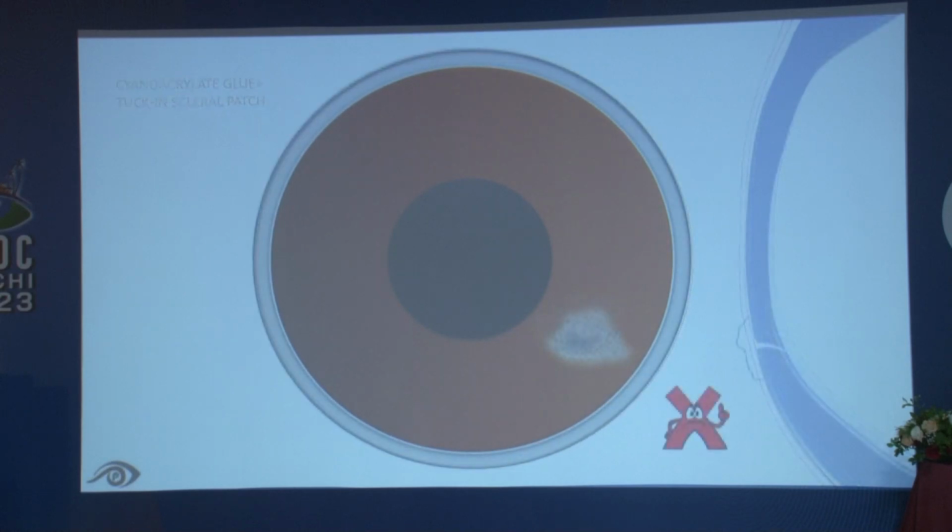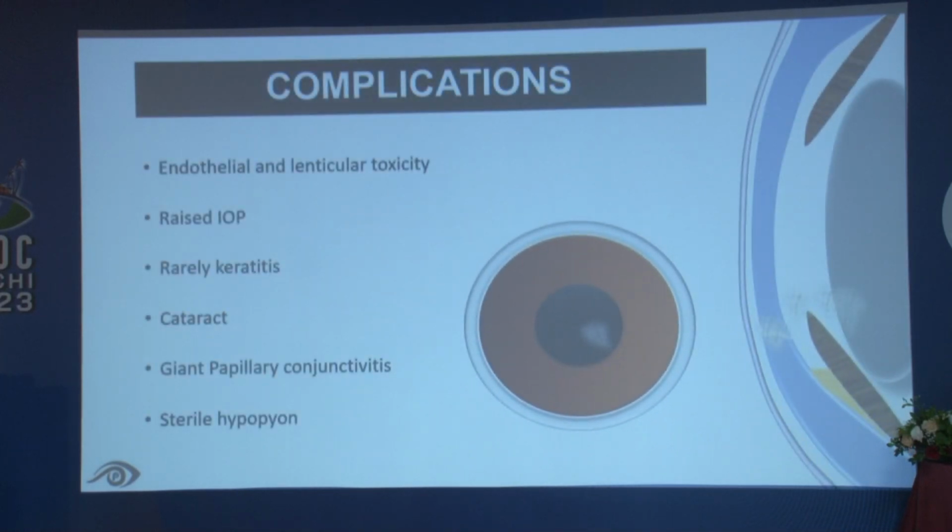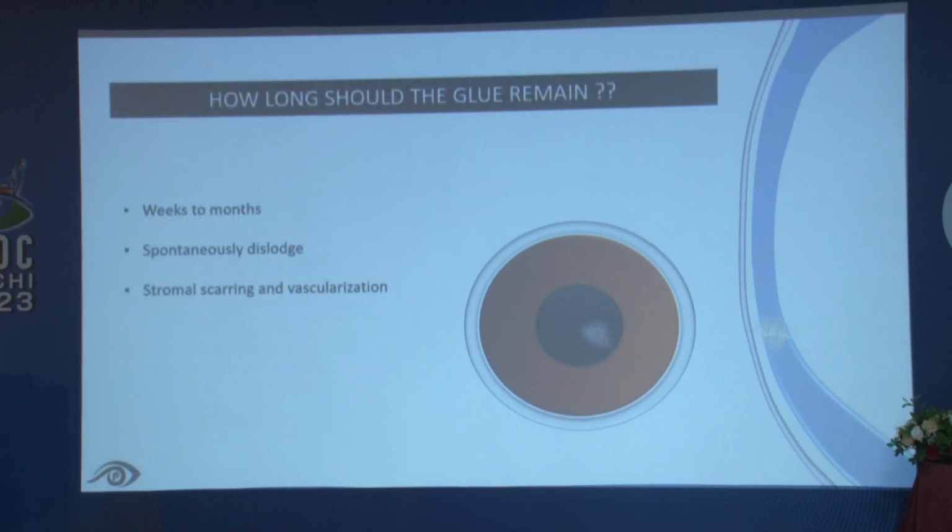So the main thing that you have to look for is you shouldn't overuse this glue. The moment you put too much glue, it is going to form a mound, and the surface is going to be very irregular. So there will be a lot of problems. So what are the complications? If it enters into the anterior chamber, there can be endothelial and lenticular toxicity, and raised IOP, and as I told, cataract formation, and also giant papillary conjunctivitis.